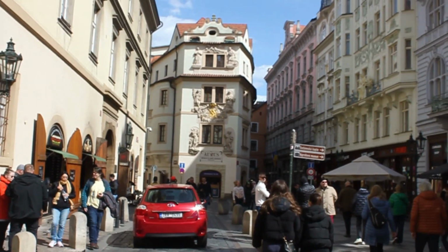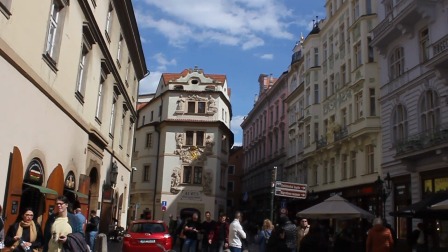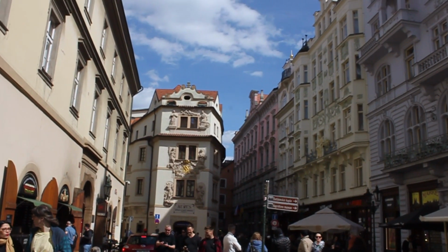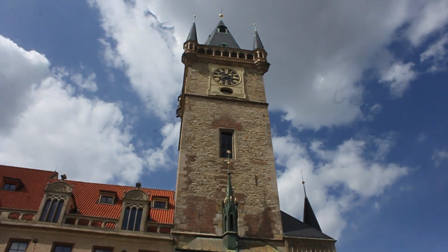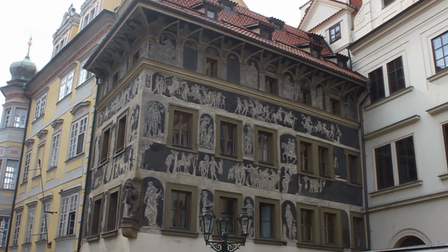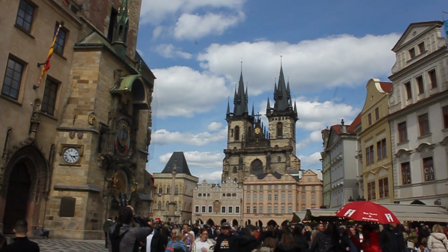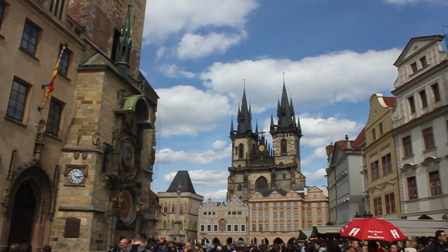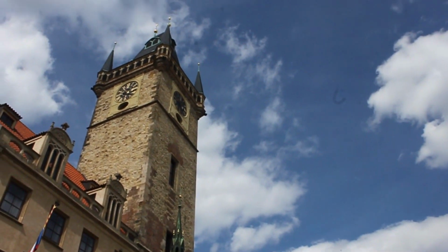Every hour of the day it does a special thing, is what I can really only describe it as. Basically it's a special piece of music and lots of priests, or not real priests, but models of priests come out and essentially say hello to all the onlookers. So you'll be able to see that in action as well later on.